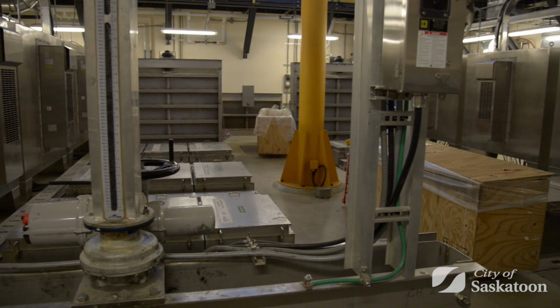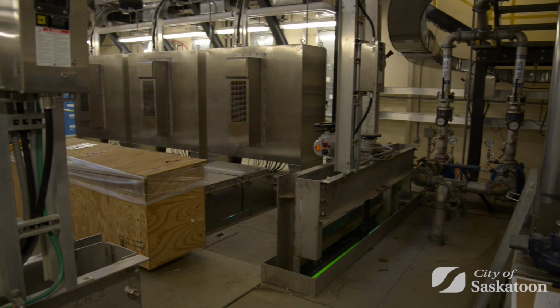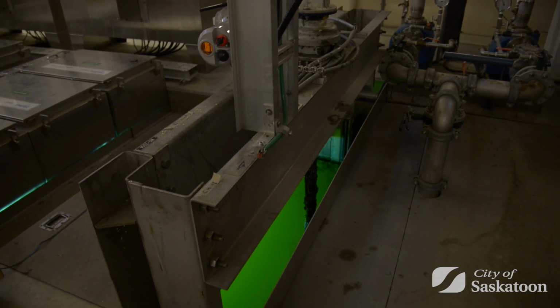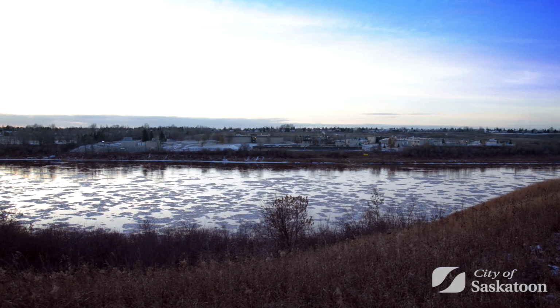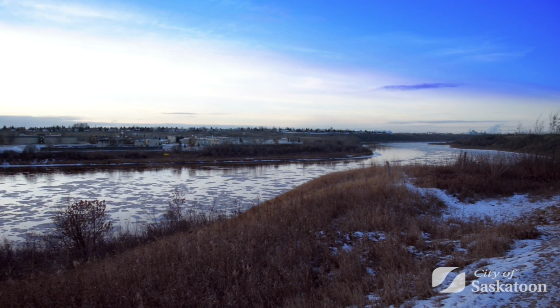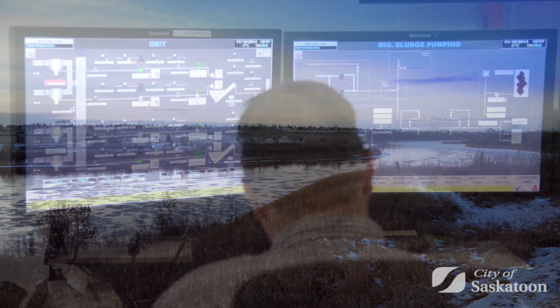Finally, the wastewater passes between ultraviolet lamps, sterilizing any remaining parasites and bacteria, such as Cryptosporidium, E. coli, and Giardia, before the water is deposited back into the South Saskatchewan River. Our treatment process ensures the final wastewater does not harm our precious river and downstream users.